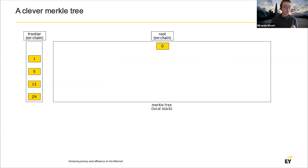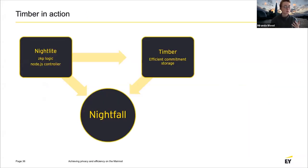So that might sound a little bit complicated, but let's see how it looks all in tandem. So Duncan talked about Nightlite before, which has a zero knowledge proof logic. And this communicates right now with Timber, which solves that storage problem. So going through the process of a mint, for example, when you create a commitment, you create a proof using the zero knowledge proof logic in Nightlite.